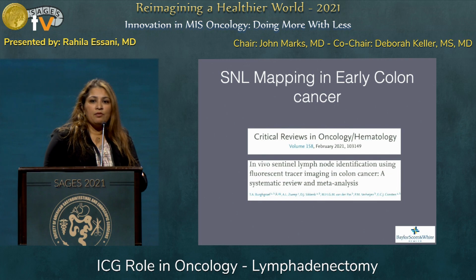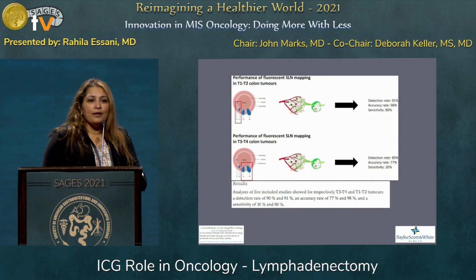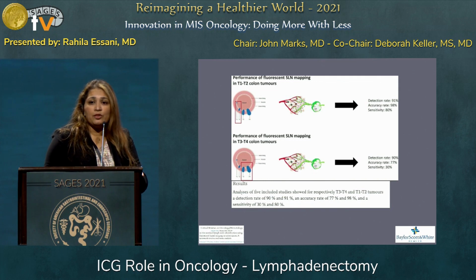This is an in vivo sentinel lymph node identification using fluorescent tracer imaging in colon cancer. It's a systematic review and meta-analysis, which shows, again, the detection rate for the early T1 to T2 cancers is 90%. For both T1 and T2 and T3 and T4, the detection rate is 90%, but the accuracy goes down to 77% for T3 and T4 cancers, and the sensitivity drops from 80 to 30%.